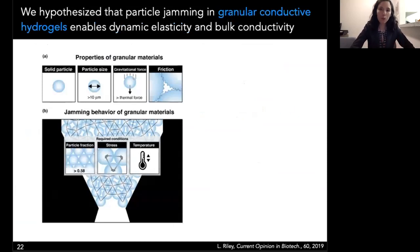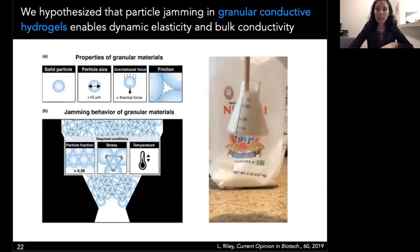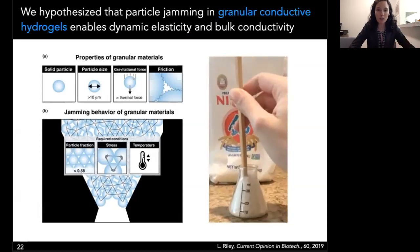Granular gels are made from jammed micron-sized gel particles, where at this micron size scale, frictional forces between the particles cause the entire system to behave elastically despite not being chemically cross-linked together. And so you can get this combination of elastic behavior, but also deformability. This is analogous to how if you compact rice grains into a container, you can actually lift them up all together using a single chopstick.